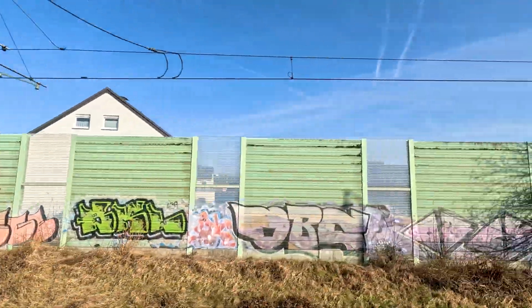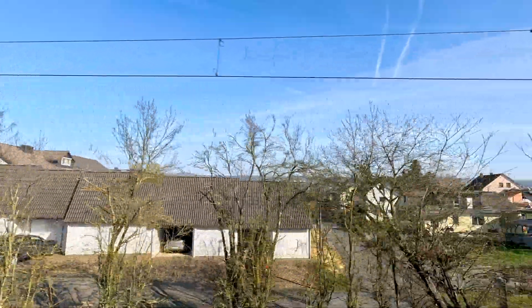E20 nach Frankfurt-Main Hauptbahnhof. Nächste Station Idstein.